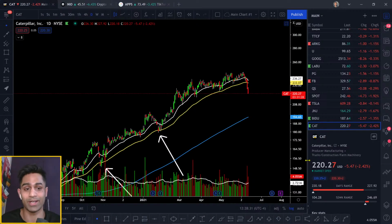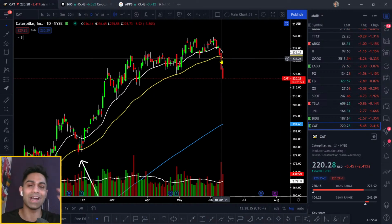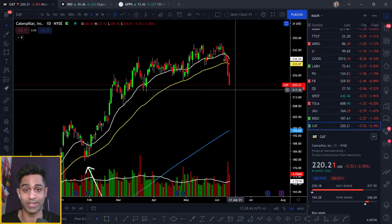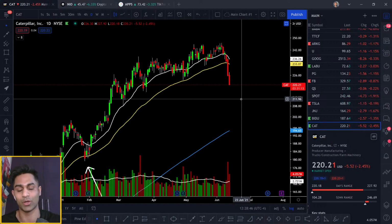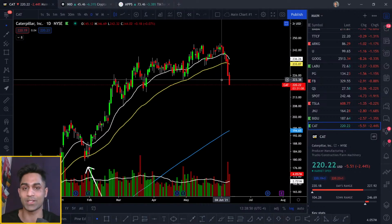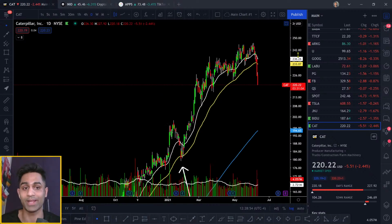Yesterday, I was looking at this chart and I knew after this breakdown below the 21 and the 50 EMA, I was about to send this as a trade alert to our Discord, but I just wasn't confident enough. I didn't think that this was actually going to break down to the downside, and it actually did. Now we're down over 2%. This would have been a perfect play to the downside, because this is the first time we're seeing Caterpillar break down below the moving averages and break its uptrend.